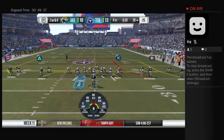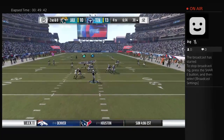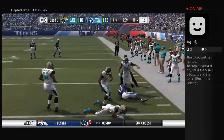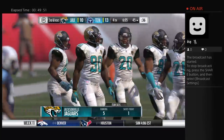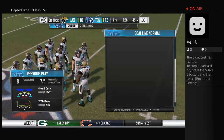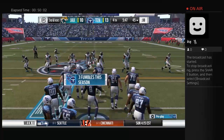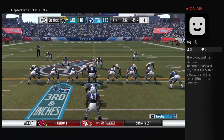They come out 5 wide, 3 of them to the right side. Mariota now on 2nd down. The right's got it. And he'll be brought down right at the 45-yard line. It's an 8-yard pickup, and that's going to make it 3rd down and less than a yard. And on the outside, they're playing press coverage.